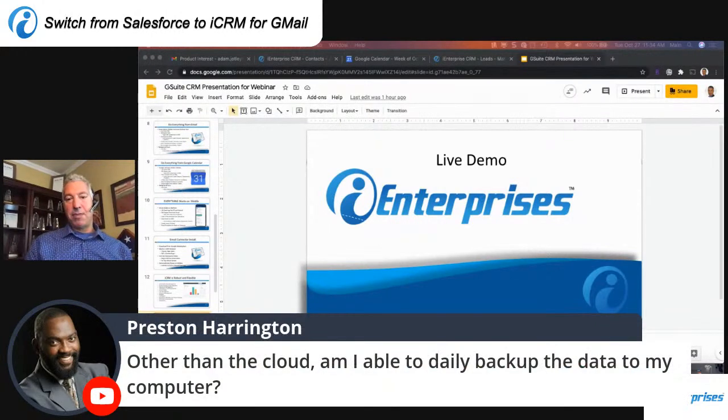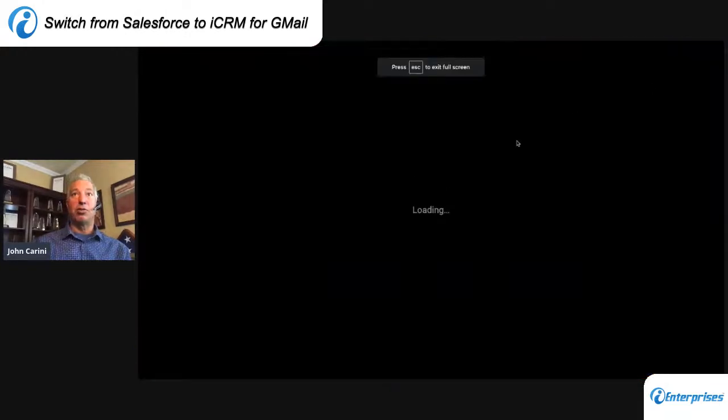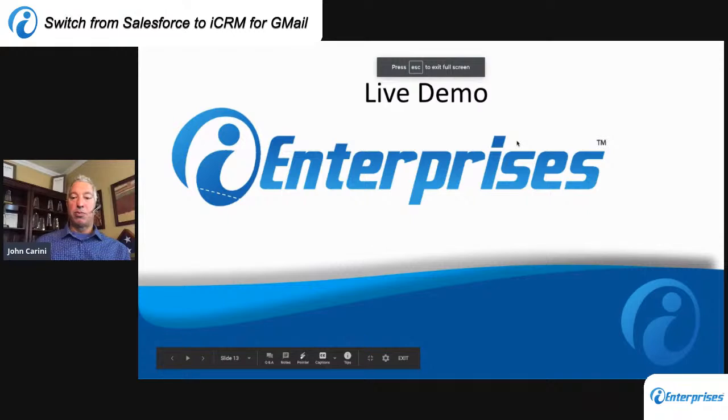And then Peter's asking about backups. So obviously we back up in the cloud and we're backed up all the time, but you can export your data at any time really quickly and easily and get those backups. We strongly believe that it's your data, not ours, that you own your data, not us. And it's an important concept to us, actually. We strongly believe in that. And we don't copy your data, we don't use your data, we respect your privacy.